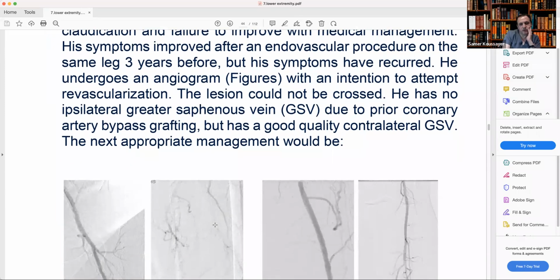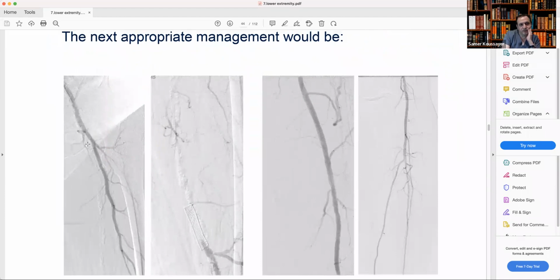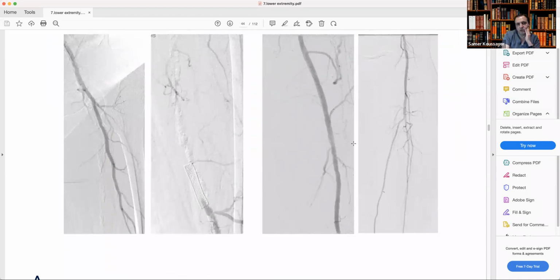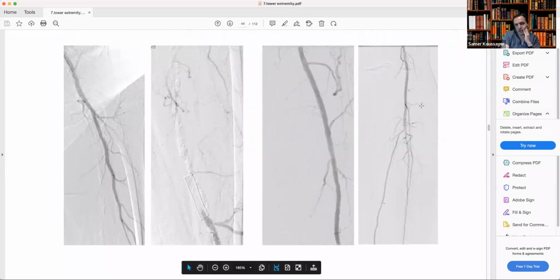All right, well, let's see what we have first. Here is the profunda. This SFA is completely calcified and occluded. Here you can see the stent is occluded. This is the popliteal, and this SFA is open here. And you have good runoff, three-vessel runoff. So really, we have a good popliteal, good runoff, good profunda, good femoral. The only thing is an occluded SFA.